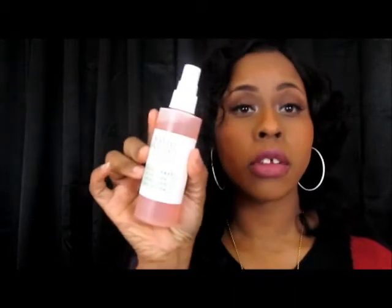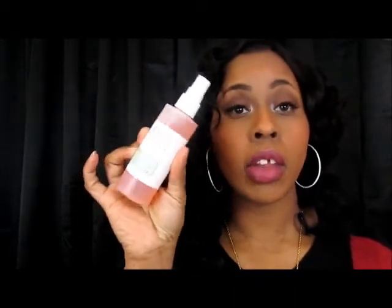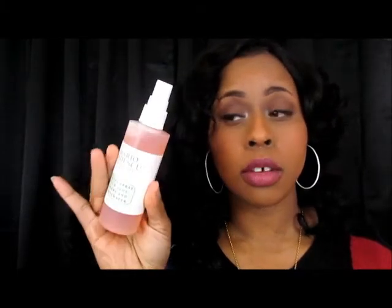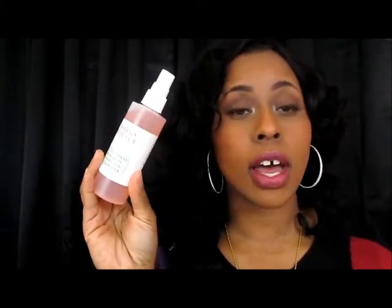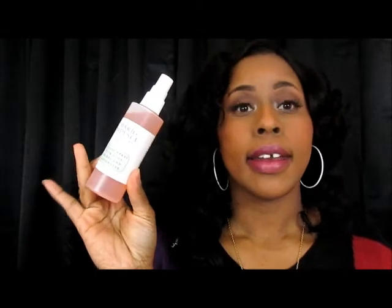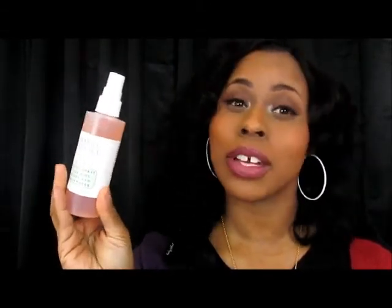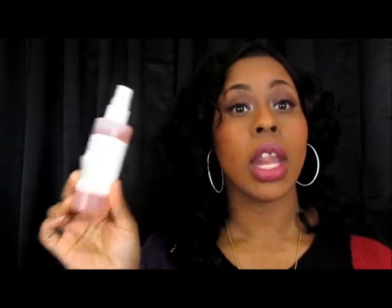So for a facial spray or a setting spray, you should already know the answer to this one. It is the Mario Badescu facial spray. Love this stuff. This is my third bottle. We'll continue to purchase this. It's only $7, and well, the last one I paid was $5.40 because I had 20% off. But love this stuff.